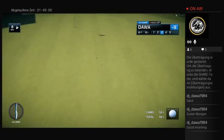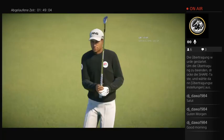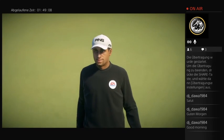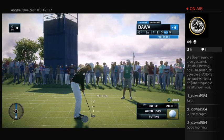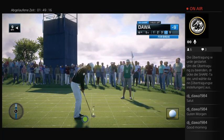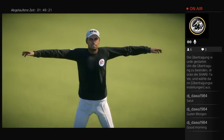Appears to be what they call a commercial play. Very solid. Oh, can't hide the flagstick from that man. I think it wasn't bad. So we're going to see what happens now. Just 5 feet left. Birdie.